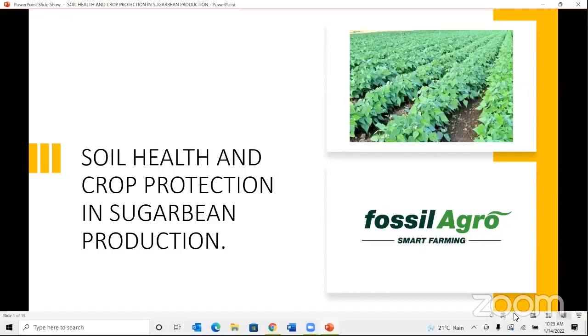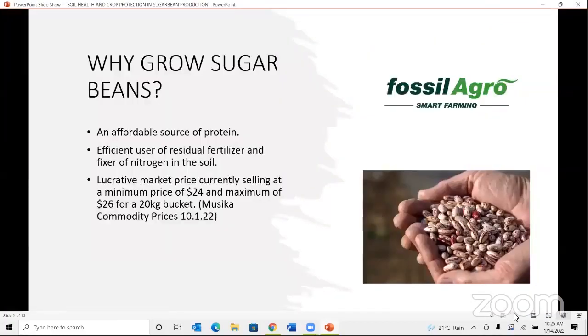So to kick off the discussion, I'm going to focus on why we should be growing sugar beans at this point in time. Sugar beans are an affordable source of protein. Even if you're on a vegetarian diet, you can eat your sugar beans and not eat meat and still get a good protein content from sugar beans.